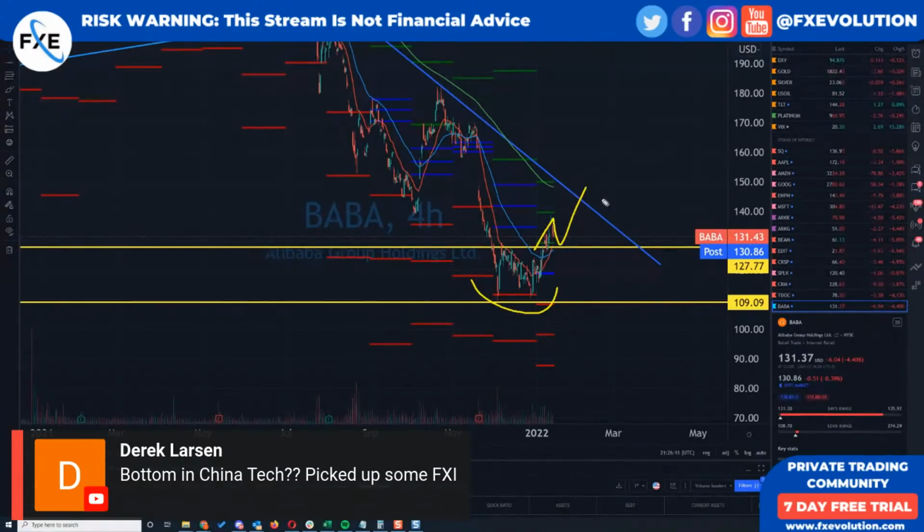I'm not sure I'm convinced in China as an investment. You know, the big problem here is actually going to be their zero COVID policy. They're going to have to change that. If they don't, they'll punish their economy very heavily. It's going to be a big deal. I'll leave it at that. But yes, these bases do look much, much better.